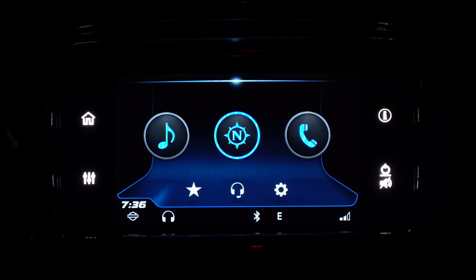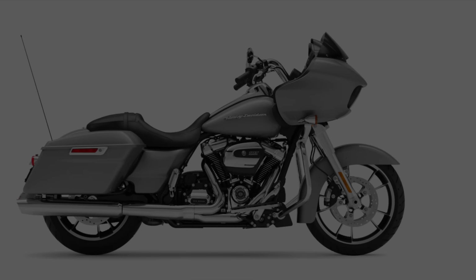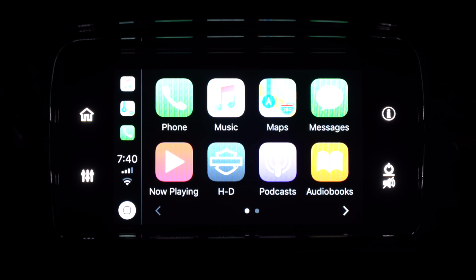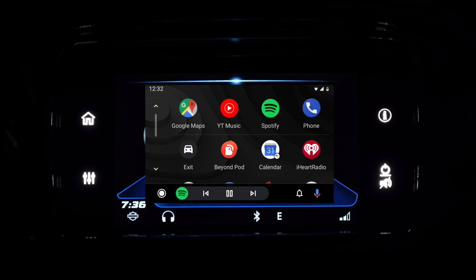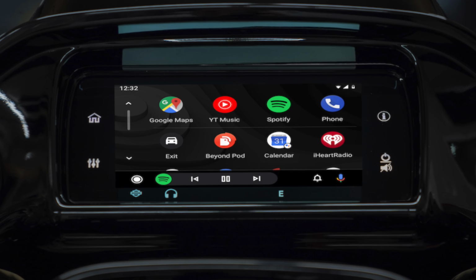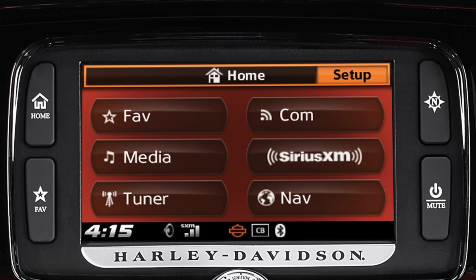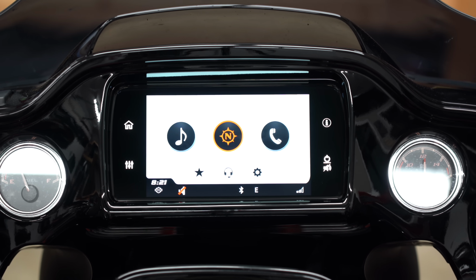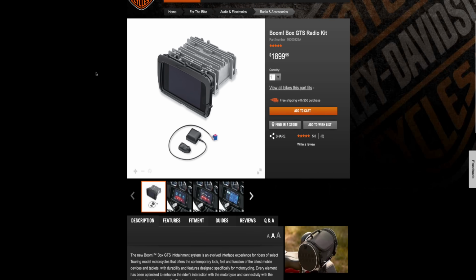So, the Harley Boom Box GTS comes on many 2019 and newer touring models, and originally released with only Apple CarPlay abilities. Yeah, it's true, and that left a lot of Android customers really upset at Harley-Davidson. Well, it sounds like the wait's over, and Android Auto is coming to the Boom Box system. And it's worth noting that you can now retrofit your older Boom Box to the new Boom Box GTS through Harley-Davidson. At a very high price tag, of course.